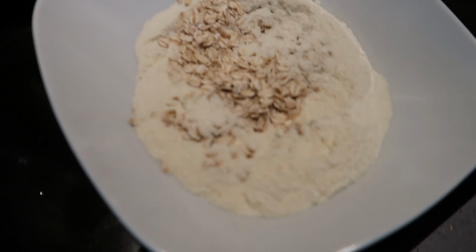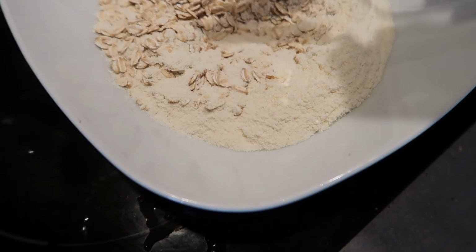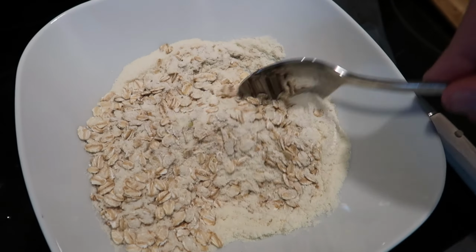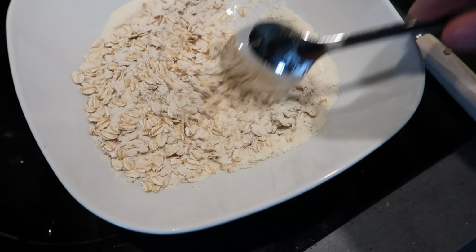Here's the breakfast. So what I did was I put 75 grams of oats, one scoop of protein powder, 30 grams. And then over here I have the cauliflower rice that I'll be putting in here for more volume. But first I'm gonna put hot water over here to obviously boil the oats.